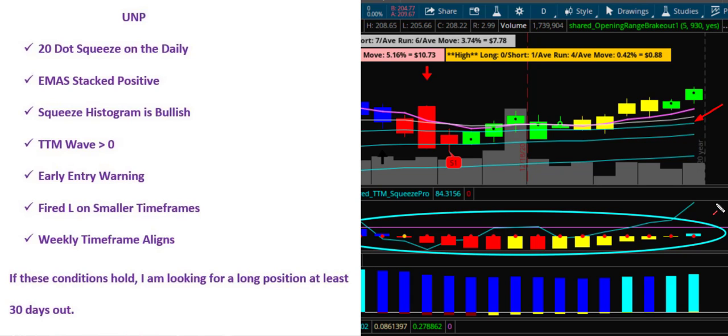Looking at the squeeze histogram, you can see that there has been a shift in momentum while it has been in a period of consolidation. So we see that these yellow histogram bars have now shifted to a light blue histogram bar. And this indicates that selling momentum is drying up and buying momentum is starting to increase.